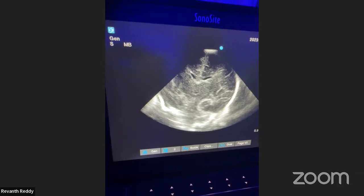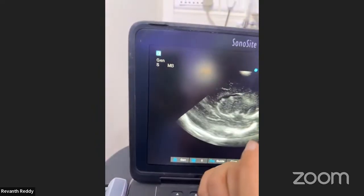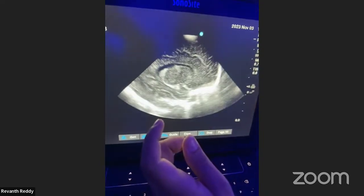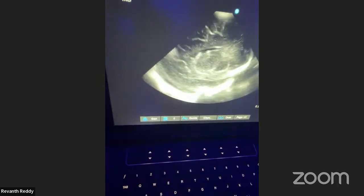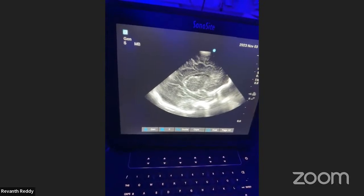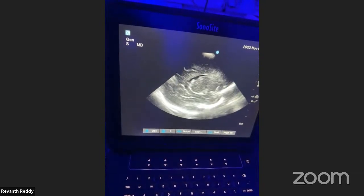Now let's go to the sagittal views. Sagittal view: midline sagittal view and two lateral views. So this is the midline view. You can see the lateral ventricle. And if you tilt it slightly angularly, you will be seeing the notch, which is the caudothalamic notch.